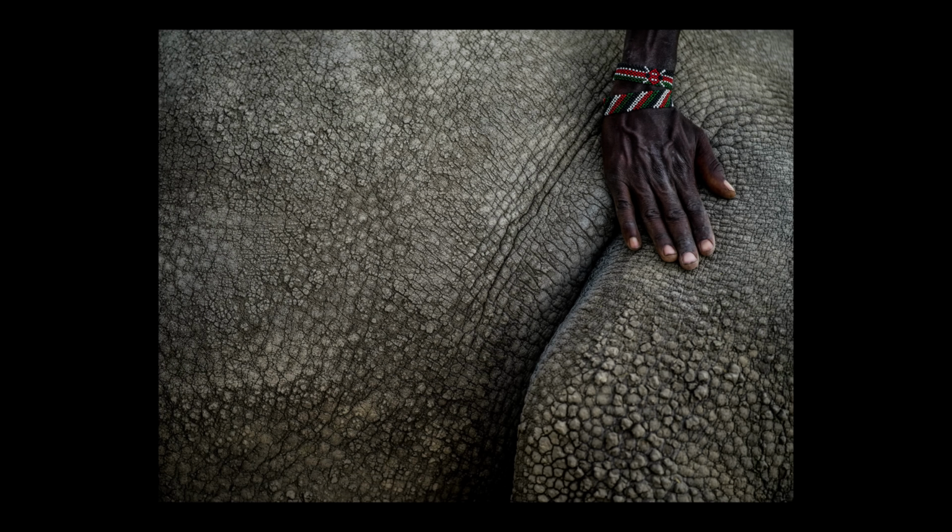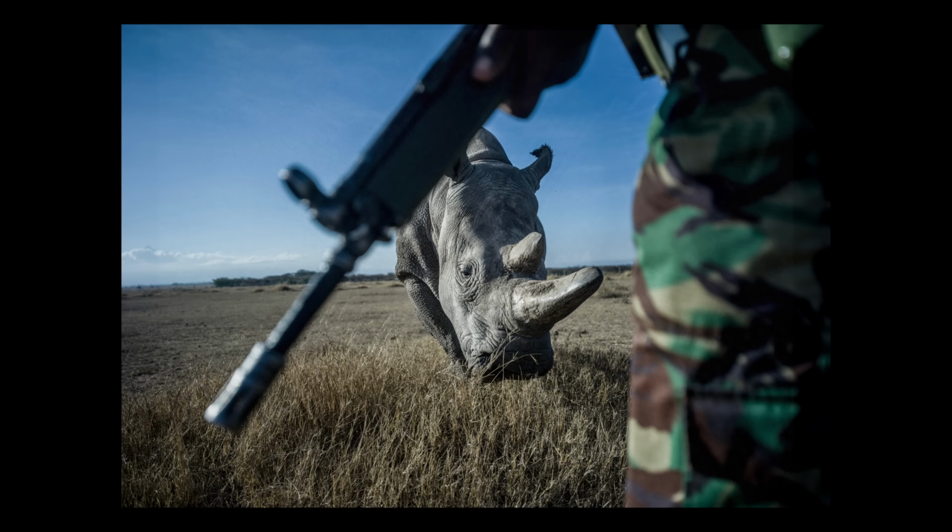So I found myself slowing down. I found myself being more thoughtful with my compositions. I found myself pressing the shutter with more meaning. I wasn't just pop, pop, pop, pop, pop.